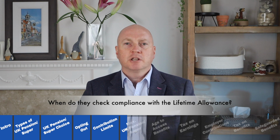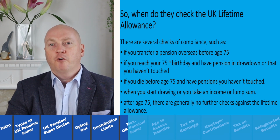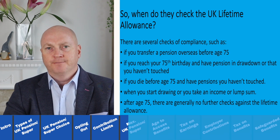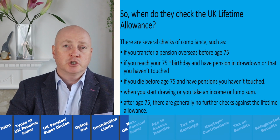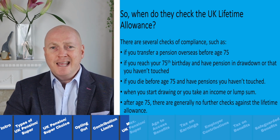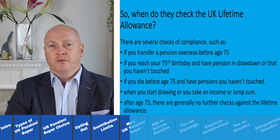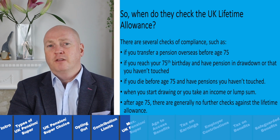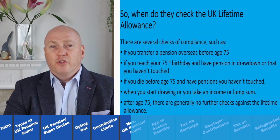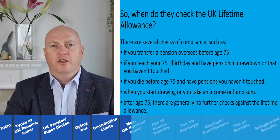So your question might be, when do they actually check these lifetime allowances? Well, there are several checks of compliance with the lifetime allowance. If you transfer a pension overseas before age 75, at that time, they will check against that lifetime allowance. If you reach your 75th birthday and you haven't touched your pension, that's when they'll check against that lifetime allowance. If unfortunately you passed away, at that stage, they'll check against the lifetime allowance. And when you start drawing down on your benefits, and obviously that can be from 55, it's gradually moving up to 57, they'll check at that stage. Usually after 75, there's no further checks, because you will have had one of those particular events occur and you would have had that assessed then.